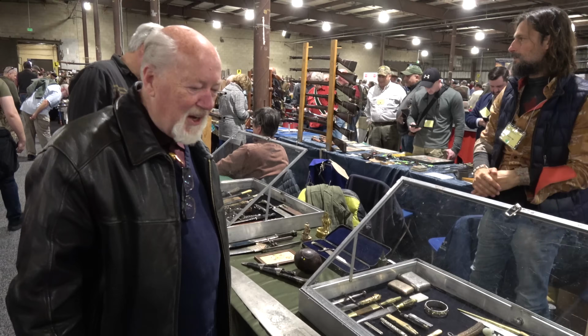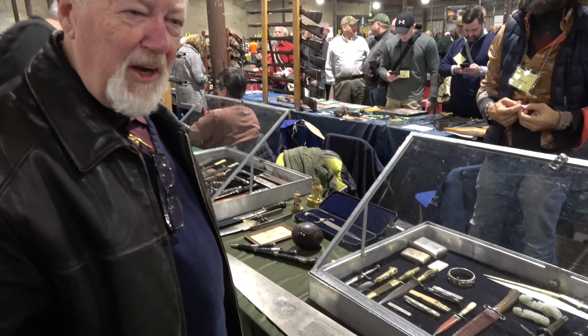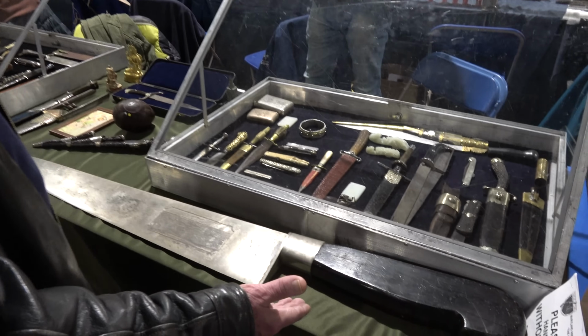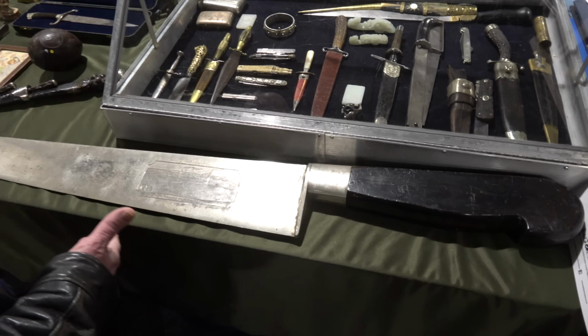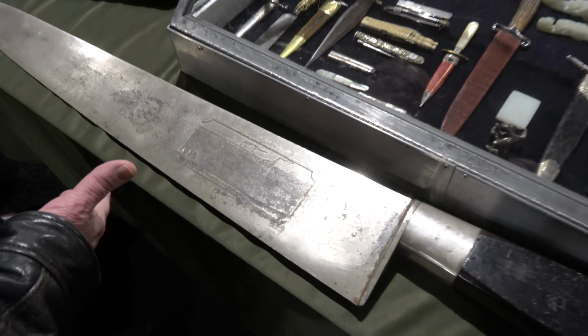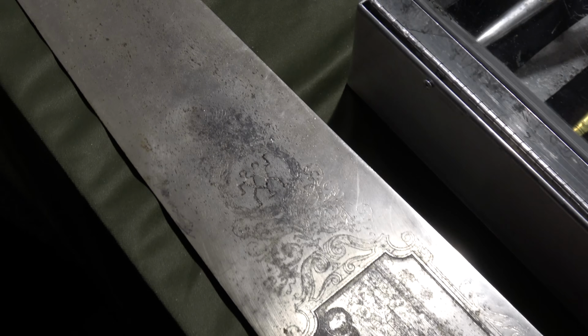Well, we came on another table here that's got an extremely interesting item. If you look down, look at the size of this knife. And if you look on the blade, you can see the famous twins from the Henkel's firm. And also etched is probably their factory. And we believe that this knife was made to show at the Chicago World's Fair. Is that right, sir?